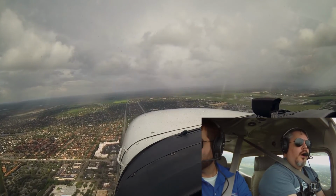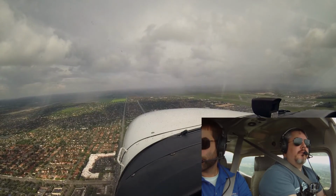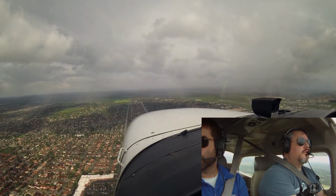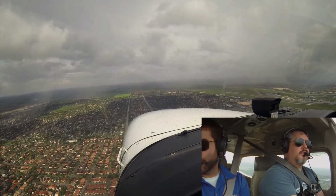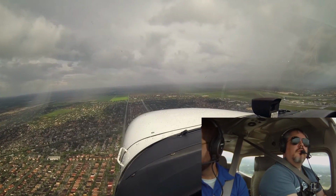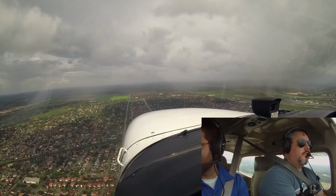So, I guess I won't start putting the flaps in and descending until I make my base, because I got quite a bit. Yeah, that's probably what I would say. Once you turn base, you can start your descent in first notch of flaps, second notch of flaps when you're just about to turn final, and then third notch on final. Okay.